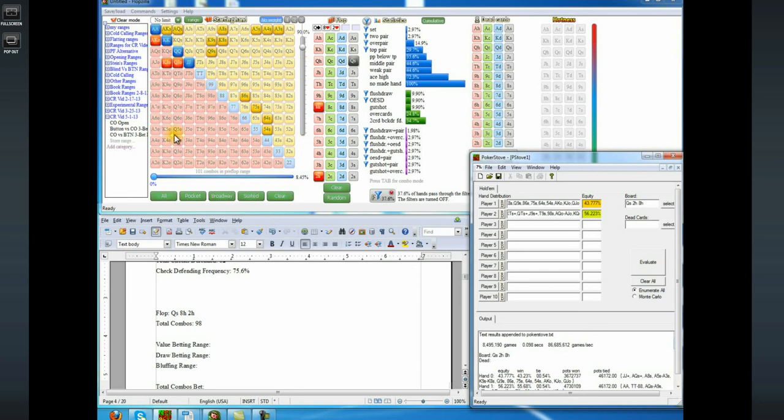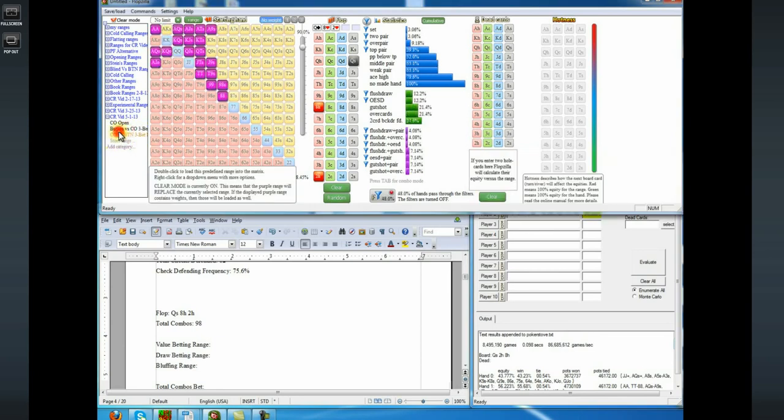So just notice that if we do check on this board texture, our opponent's probably not going to be c-betting all that aggressively, because the queen high board is probably better for our range than his range, and also the 8 adds coordination, which favors us a little bit. Okay, so again, these are with the ranges I'm using. It might be a little different for whatever ranges you decide to use.